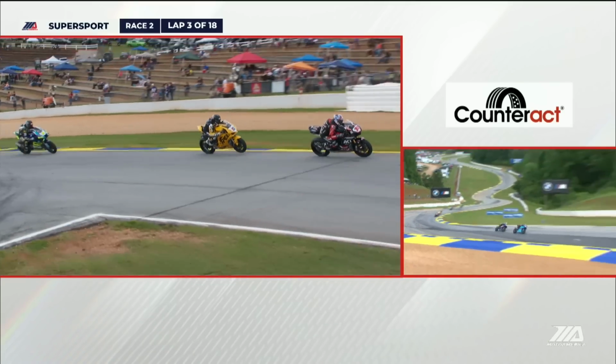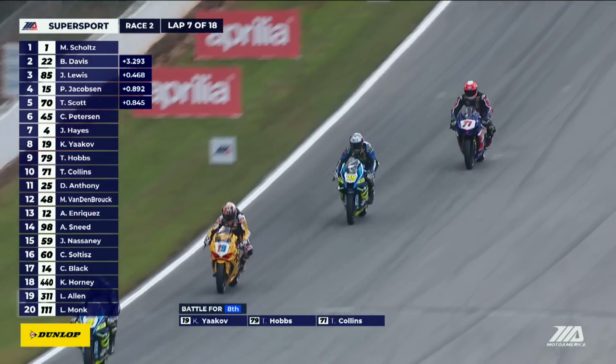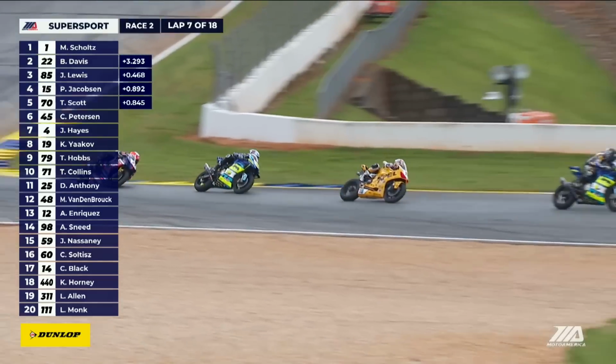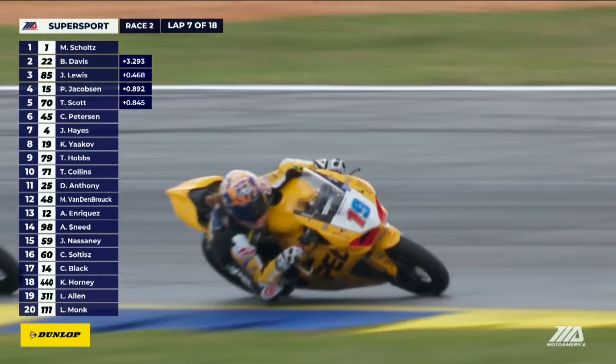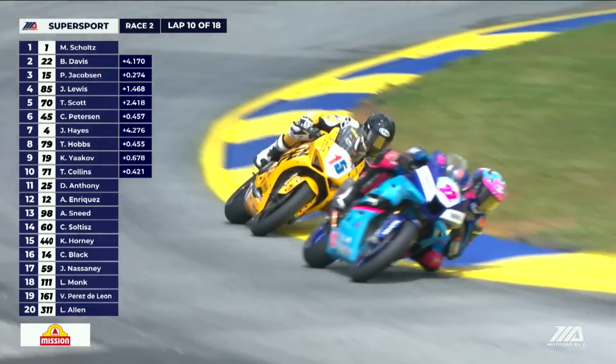PJ runs just to the outside of Ty Scott. He'd actually, the last lap, gotten by Kayla, and then the 79 is going to be Teague Hobbs, and then Torrin Collin in the mix as well. After that fastest lap of the race for PJ, he is on the 22.